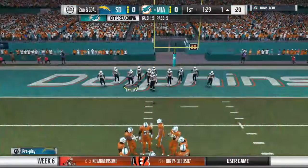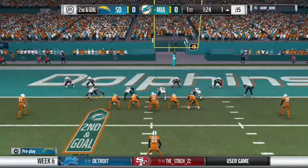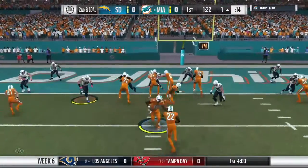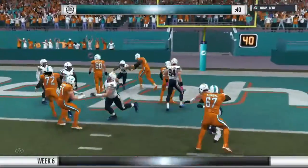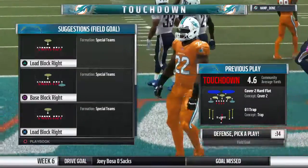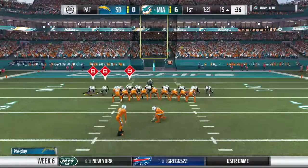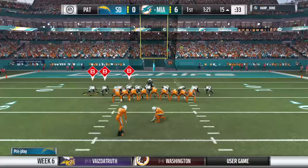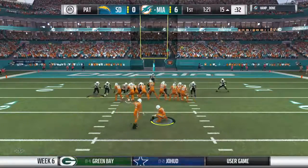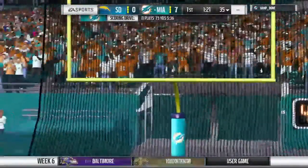Well, just play after play after play on this long drive for the offense. Offense looks to punch it in here. And he takes it into the end zone for the Dolphin touchdown. A great effort there. His 11th touchdown of the year. And the Dolphins take it right down and score on the opening drive. And that makes it 7-0 Dolphins.